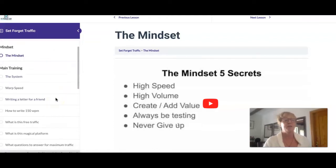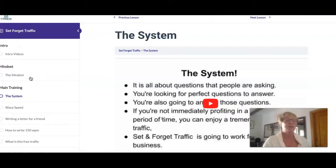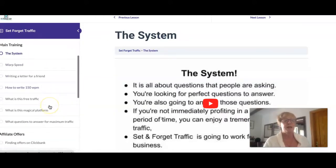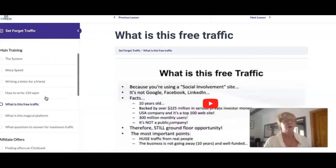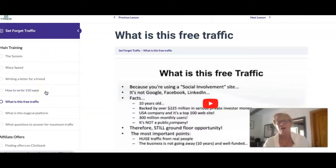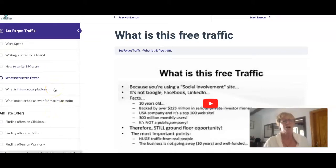Then it goes through the main training, which is the system that you're going to use, which is, like I said, Quora. Then it's again focus on the free traffic methods, and then it will focus on how to write quicker, 150 words per minute, and that's a special extra bonus training that you can get with this platform. Then they're going to talk about Quora and how it will work to get the traffic.